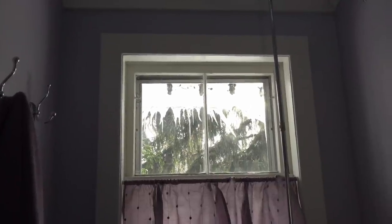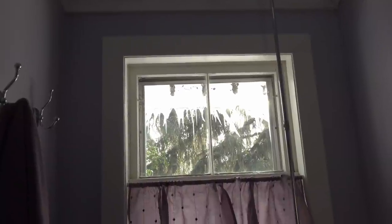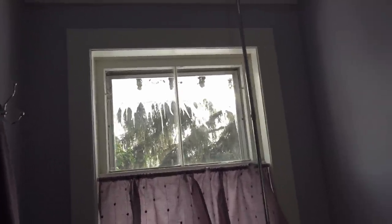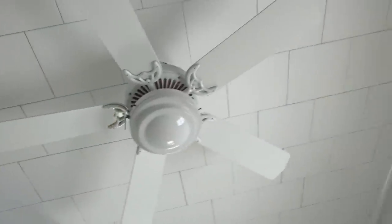Oh, I don't think you can see those icicles. My lands! I think it wasn't blowing that direction, huh? Yikes. Alright. Let's go to this room. There's a fan in here. All the windows look original, which is very good.